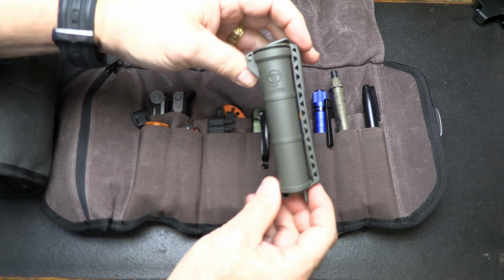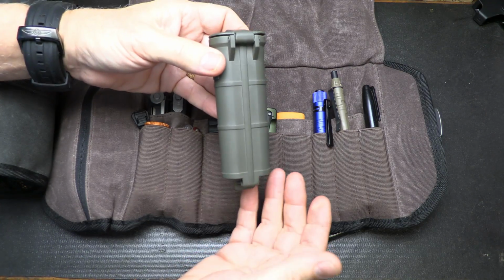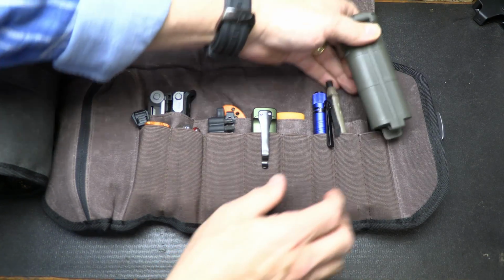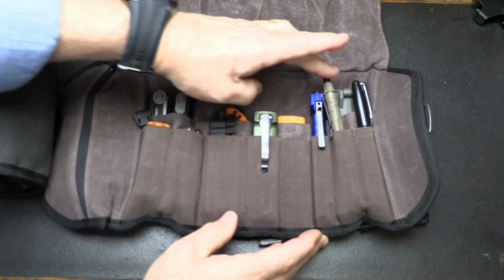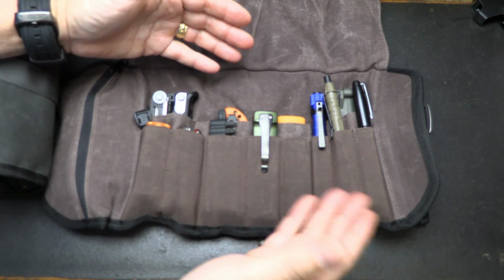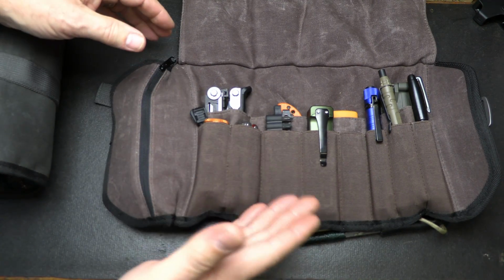And you can see how thick this is. I mean, this is big and thick. It's got this piece. It can actually attach to MOLLE, but it fits in here, and it really gives it a lot of room. I wouldn't necessarily be carrying this. I just wanted to show it because it was thicker, and I put it in there later. But there's a lot of different gear, and it just gets you organized.